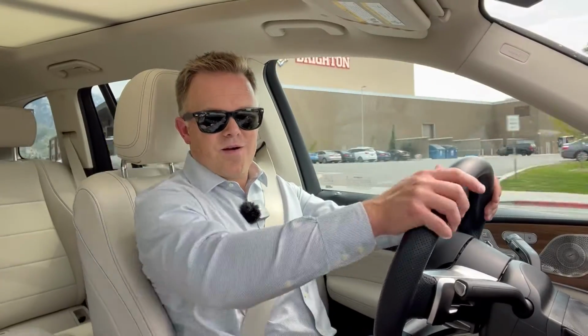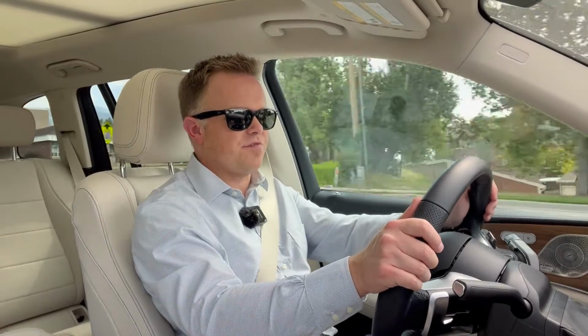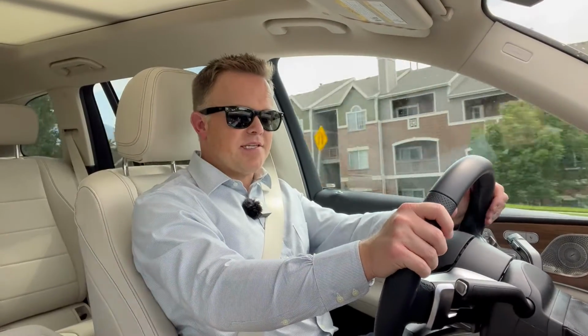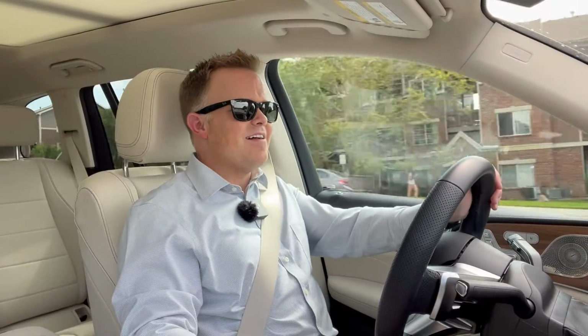All right, so here we go, starting off in the new, well, mid-cycle refresh GLS 450. All right, so I'm going to try to keep this pretty succinct because I think my thoughts about it are pretty succinct. First of all, clearly this is a beautiful car.